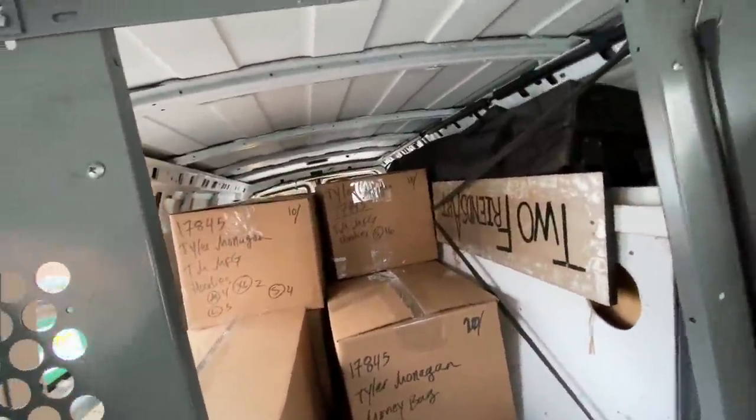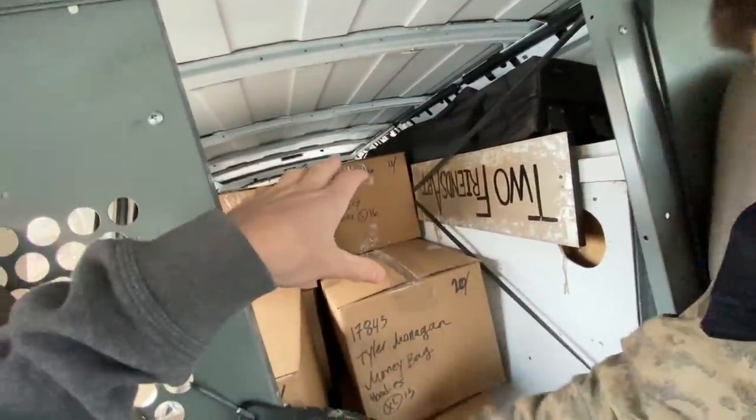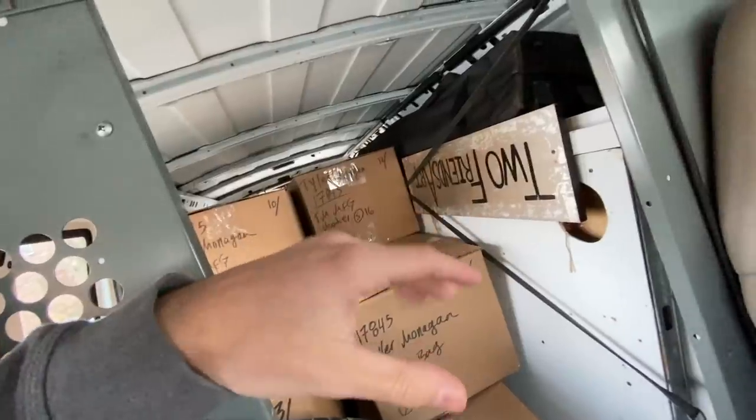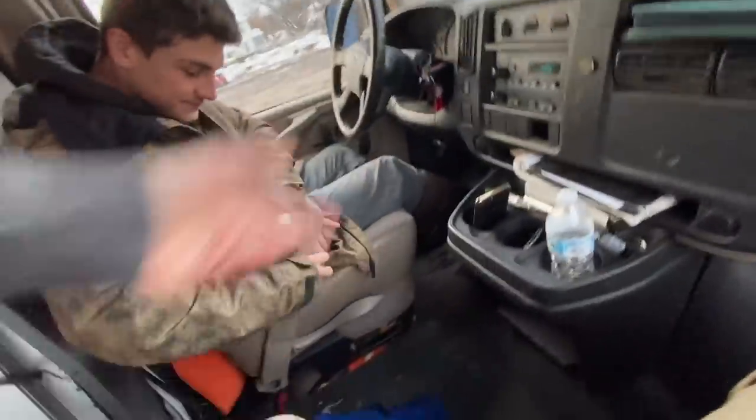No, it's not. Well, we got about a pallet and a half of stuff in here. Whole van is loaded. We could have fit a couple. She said that on Tuesday, I have the equivalent, so two vans worth of stuff. This is a lot more than... I mean, it's all folded bags. That's probably why it takes up so much space, but it's a lot of stuff. Man.